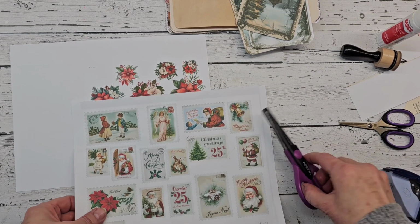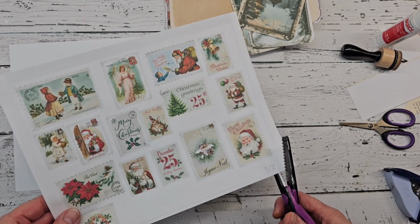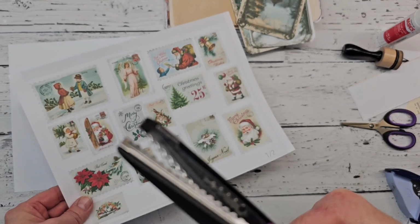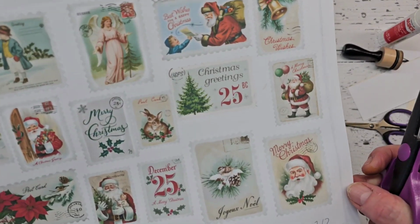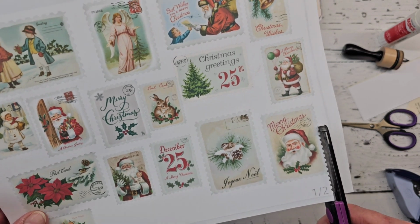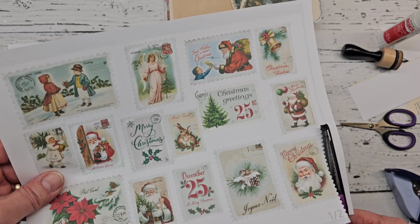I went ahead and got some serrated scissors. These look to me like they are the same shape cutout as what these are, so that they look a little bit more like stamps.